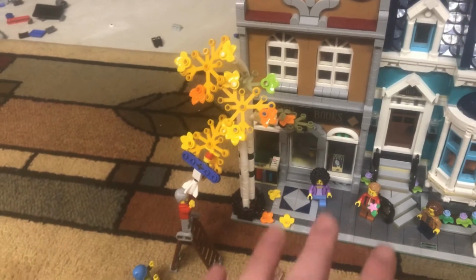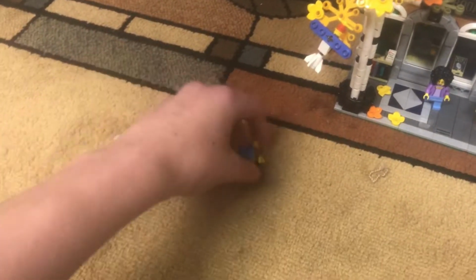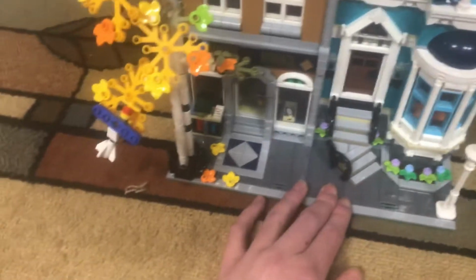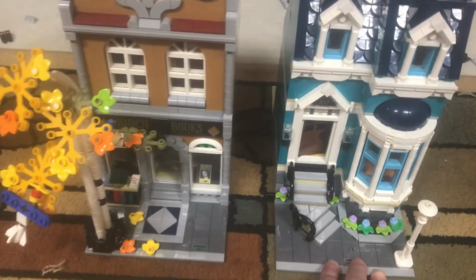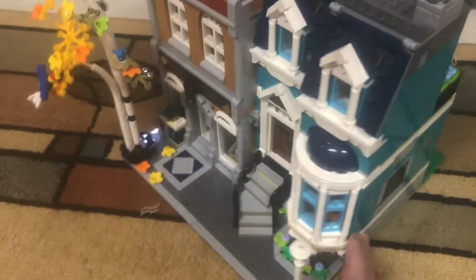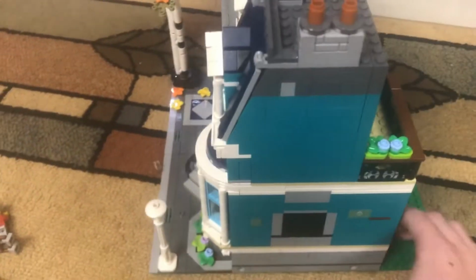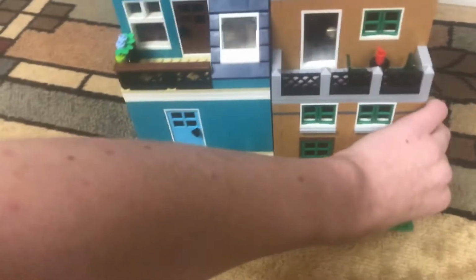But yeah, let's talk about the features on this one. So let's just move these guys. We'll get to the minifigures later. So first off, it can split apart, which is pretty cool. Hold on, let me put the 2 parts back together. So yeah, the 2 parts are back together. I'll just give you a 360 look at it, because there's something to look at pretty much on each side. Then we'll go over the features on the 2 parts.